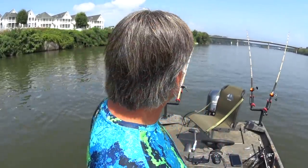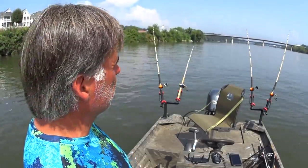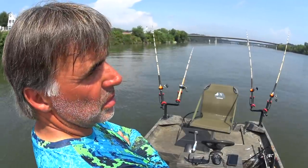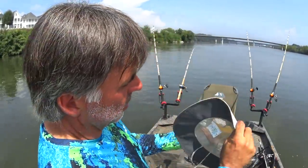Well, we here, it's getting up into the bad time of day to fish. Wrong time of day to be doing this. Not impossible, there should be something down there. It's the deepest hole in this whole section of river. I'm gonna put this on for me for a while.